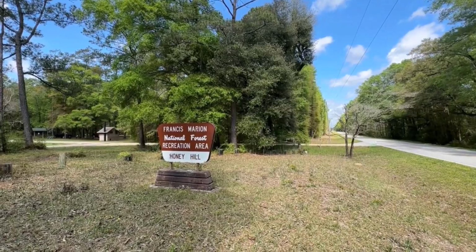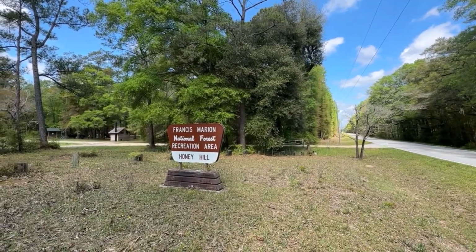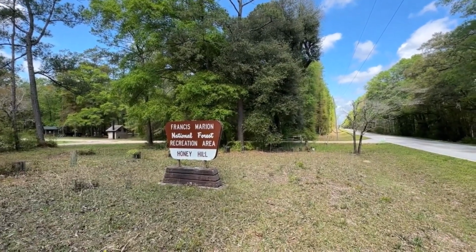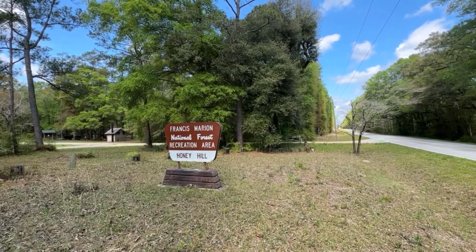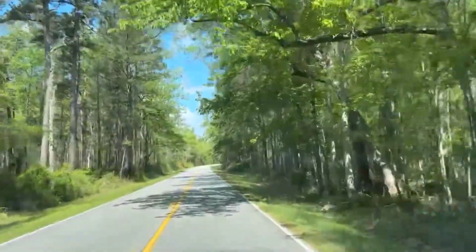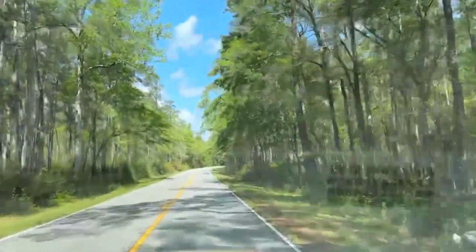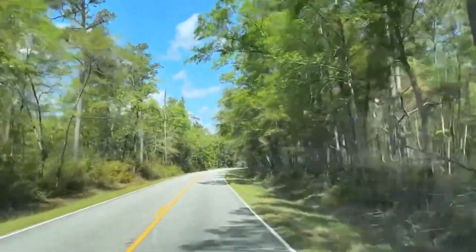You'll find easy access to the Honey Hill Recreation Area here in the Francis Marion National Forest in South Carolina. I'm going to show you some dash cam footage coming in, and then I'm going to give you a walking tour of this free camping location. We're approaching the Honey Hill Recreation Area. This is in the Francis Marion National Forest in South Carolina.